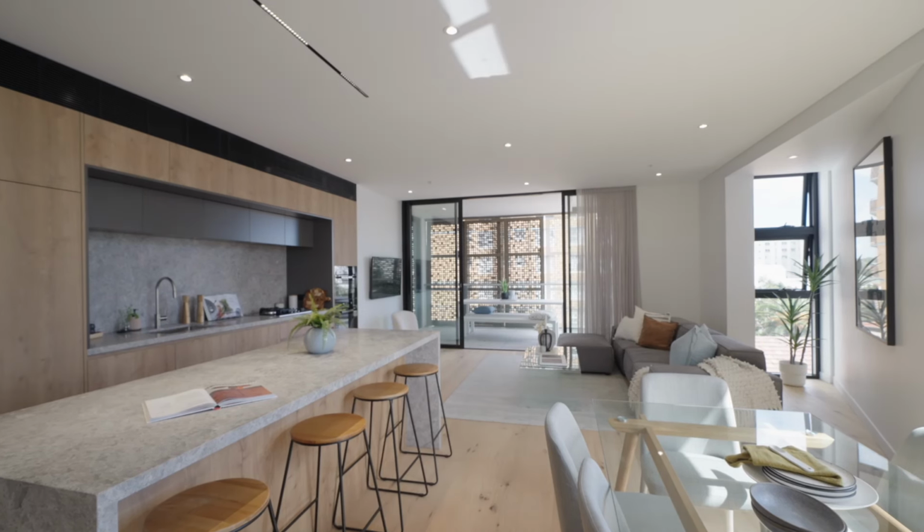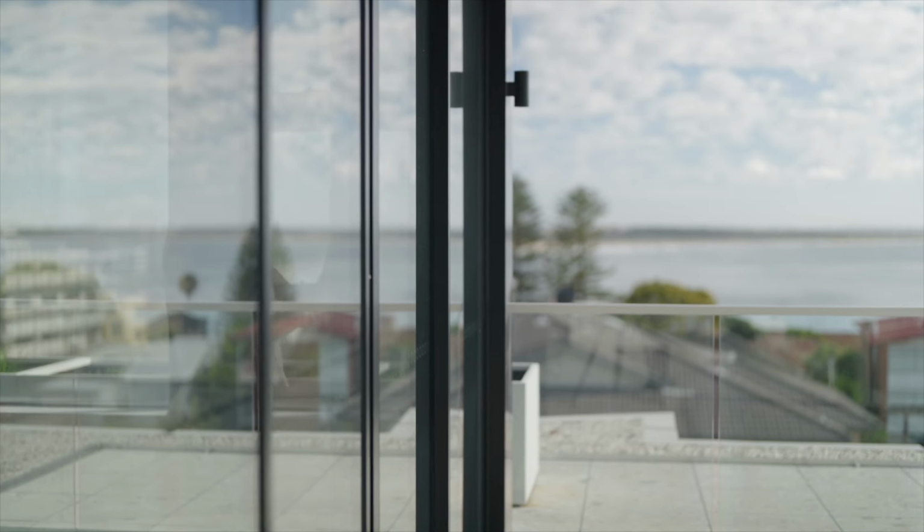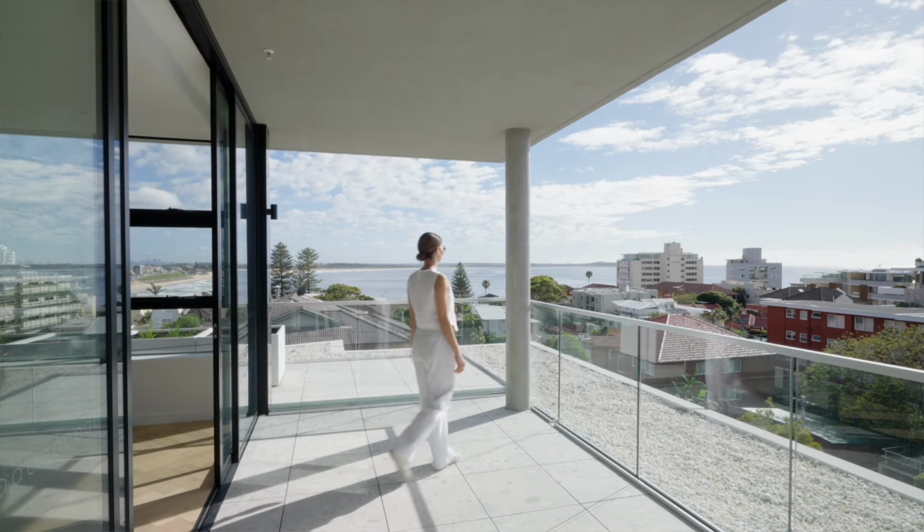It wasn't just about sustainability, it was also about aesthetics for us. They have slim frames, and you can get the flush finish inside, outside, between the apartment and the balcony, and that was very important for us. We use the exterior space as an extension of the living room.